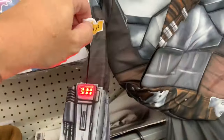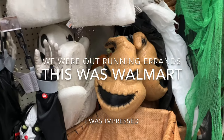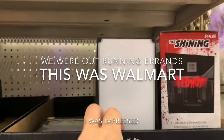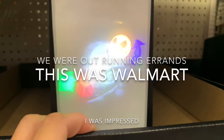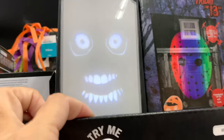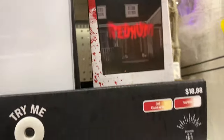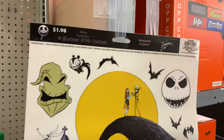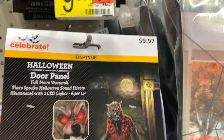Mando. Mando costume. Oh, that's cool. Look at the watch. Oh, that is cool. And it lights up. Oh. Yeah. What about our shoe? Budget. Look at this guy. I haven't seen this anywhere. Door panel. $10.